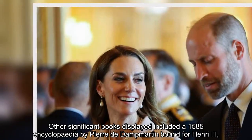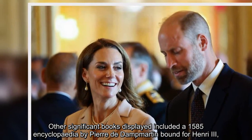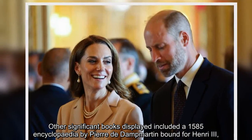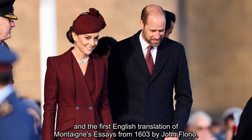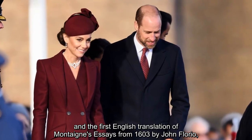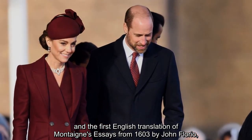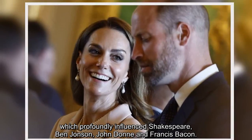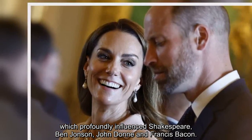Other significant books displayed included a 1585 encyclopedia by Pierre de Dampmartin bound for Henri III, and the first English translation of Montaigne's essays from 1603 by John Florio, which profoundly influenced Shakespeare, Ben Jonson, John Donne and Francis Bacon.